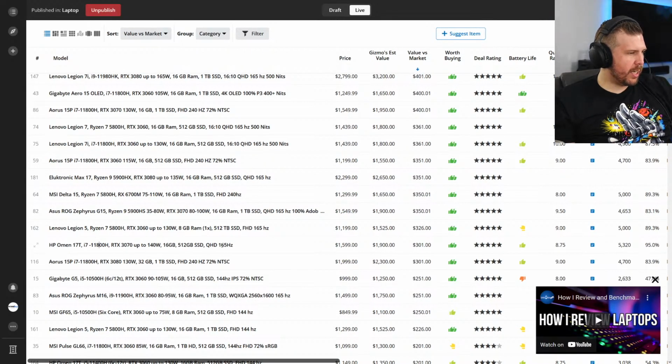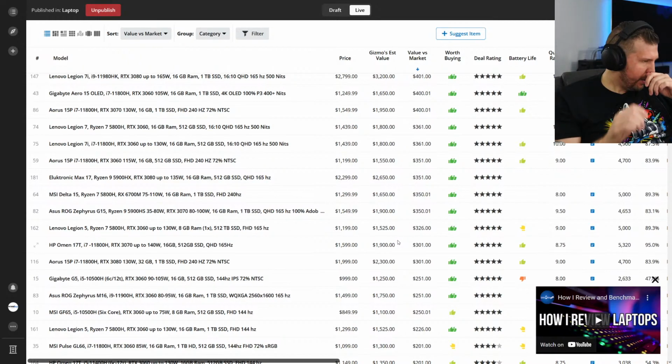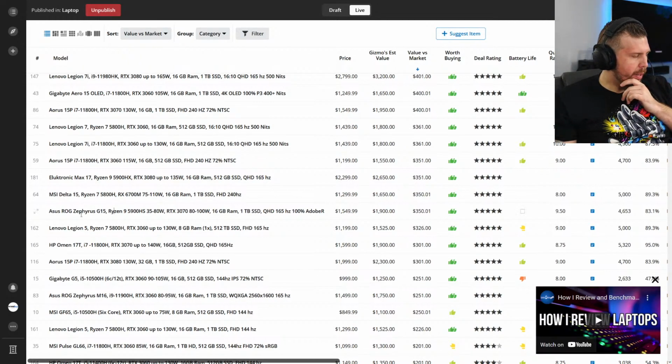Omen 15T, 3070, QHD, 165 hertz for $1,599. Killer deal right here. Really good deal on this one as well. I think it's the fact that it goes up to 140 watts. You've got the MUX, you've got an 8 core. It's the whole package for a really high-end laptop for $1,599. I really like that. That's a two giant thumbs up deal for me. And it really stands out. The Asus Zephyrus G15, I would put this up there as one of the top 5 deals probably, or close to it, probably a top 10 deal, but it's sold out already.